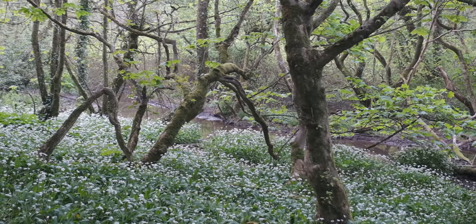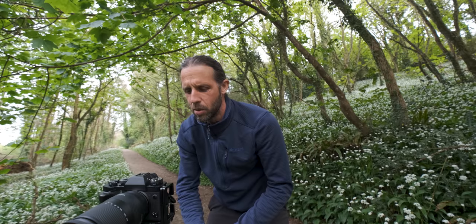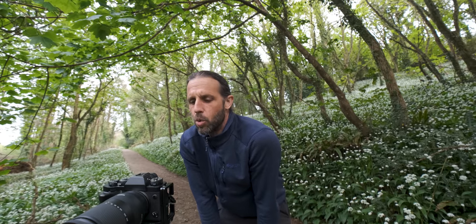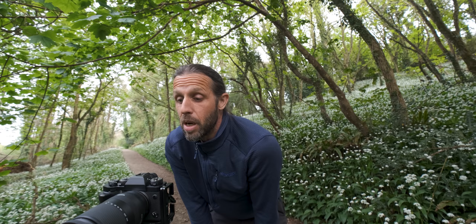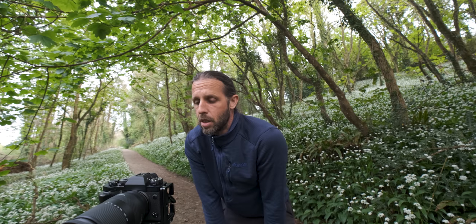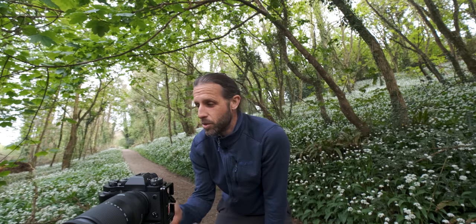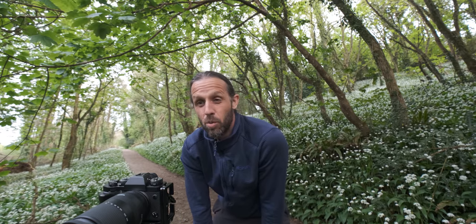Oh, I should mention as well, perhaps my settings. You might be interested in those. Currently at half a second, f10, ISO 160, and we're at about 18 mil there as well with the circular polarizer on, just to take the glare off some of these wonderful, beautiful wild garlic leaves.